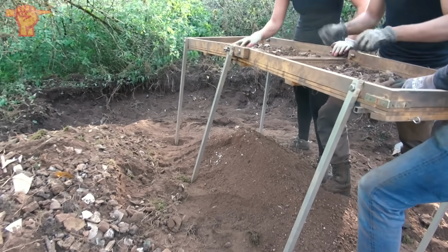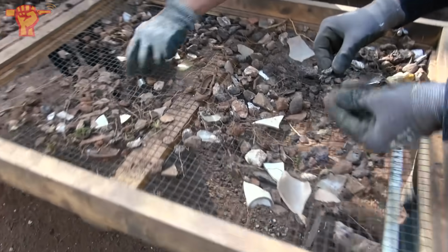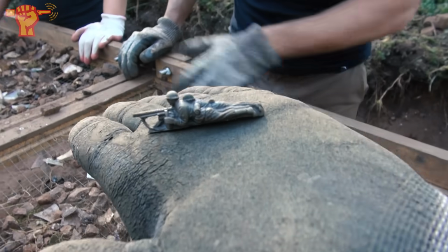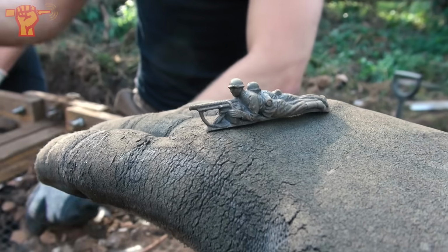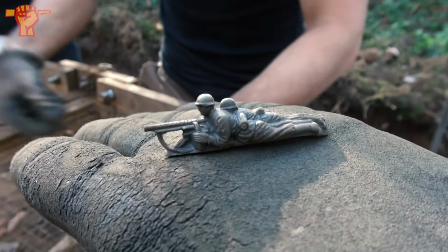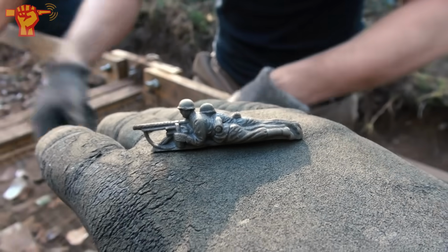It's dusty here. It's hard work, but it's paying off. And Jack just found another WHW badge, one that I've never seen before. I mean, I know the series, but look at this. It's two soldiers laying down, firing their MG34 machine gun. Now, how iconic is that?